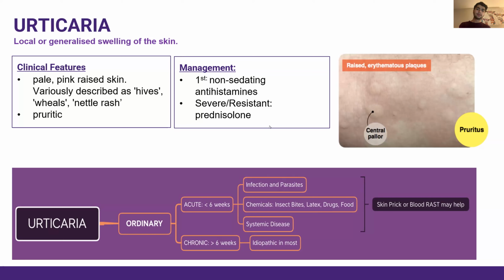And this is an image demonstrating the characteristic appearance of urticaria. There are a number of different causes and triggers for urticaria. Sometimes it can be infection or parasite, sometimes food or insect bites, and sometimes it can be a representation of a systemic disease such as a vasculitis. You can also just get chronic ordinary urticaria, which is usually idiopathic. So there may be a role for skin prick or blood radioallergosorbent testing, which will help confirm the specific trigger so that the patient can know to avoid it.